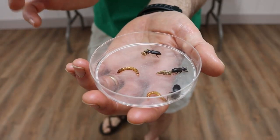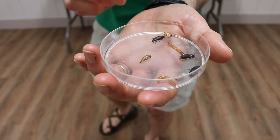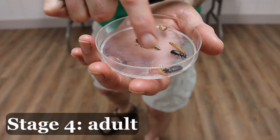The third stage is the pupa. That's this thing right here. The mealworm becomes this. It's alive. It's in there. It doesn't move when it's in this stage, doesn't eat, but it's going through massive changes inside there. When it's ready, out pops the adult, which is this beetle. That's what a mealworm turns into, a beetle. And that is complete metamorphosis.